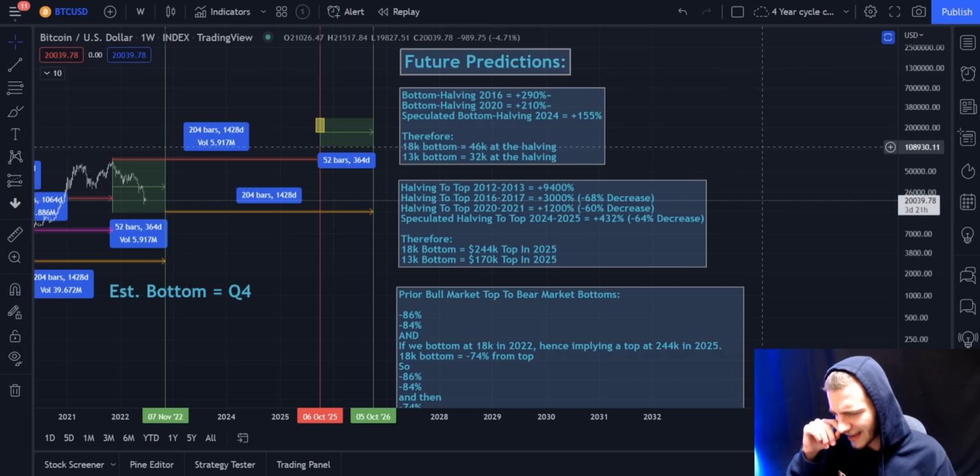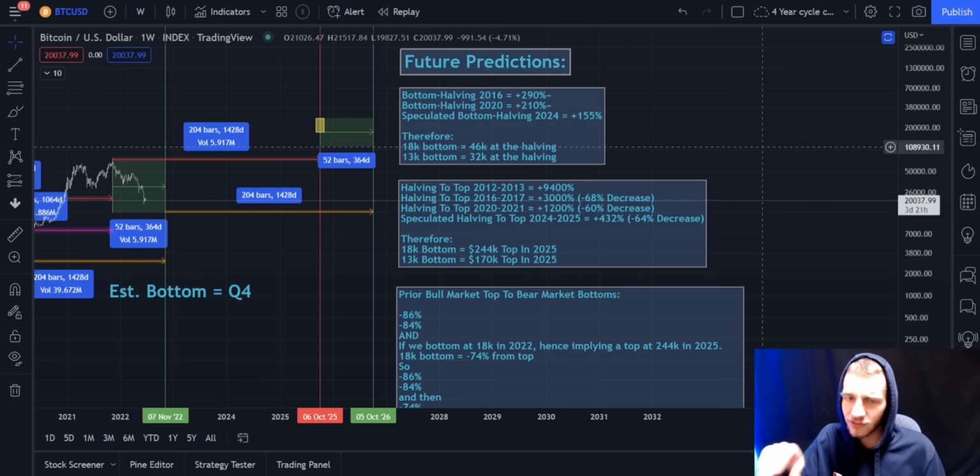Okay, so I'm going to read it to you, but before you get into that, in order to find out what the next bull market top price and what the next bear market bottom price would be, we need to have an understanding of where this current bear market bottom would be for the extra data point. And that's why we can't be certain. We have speculation, right? Okay, so here's where we get into it, right? Assuming that the bottom in this bear market is either at 18K or 13K roughly, within those price regions.